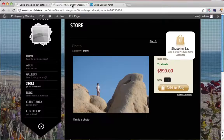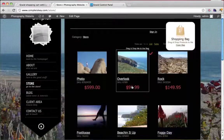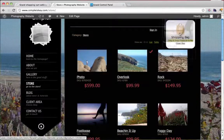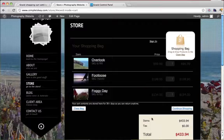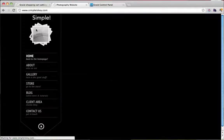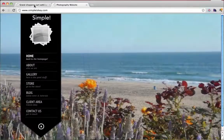So another cool thing about this store is we can actually click and drag it into it, which I think is pretty cool. And you can open the bag and look at the different items. So that is pretty awesome if you ask me. And both PayPal and EasyWid are free, and I think it's really cool.